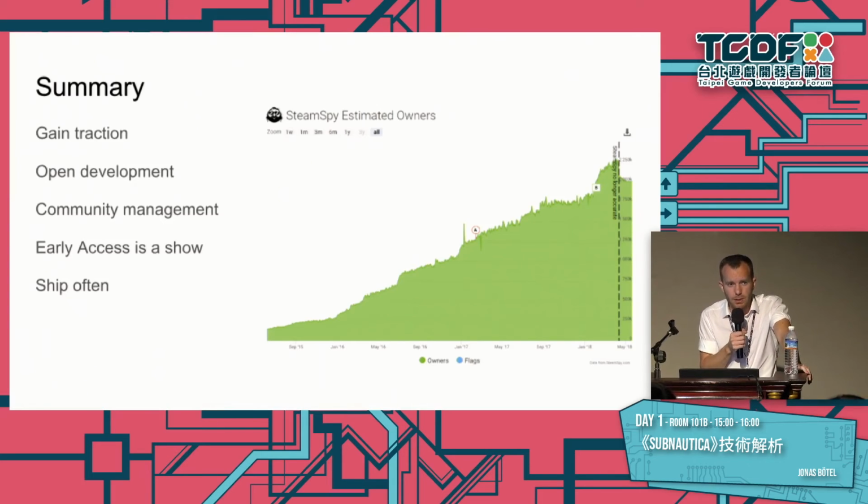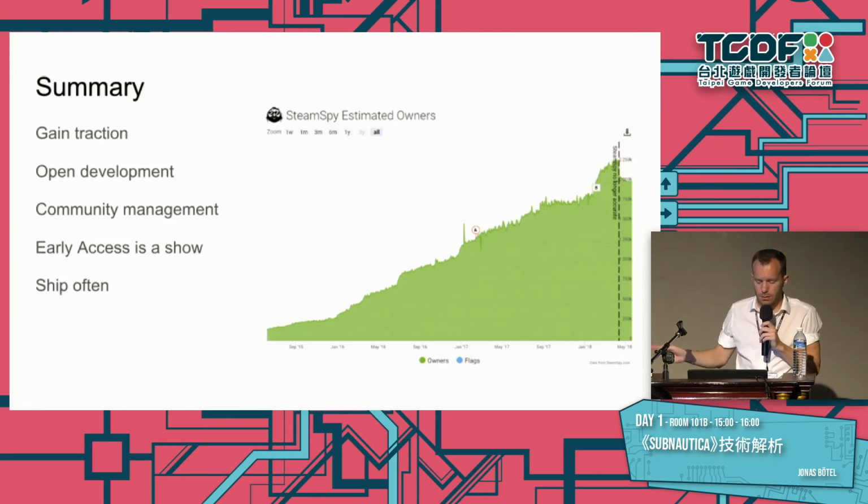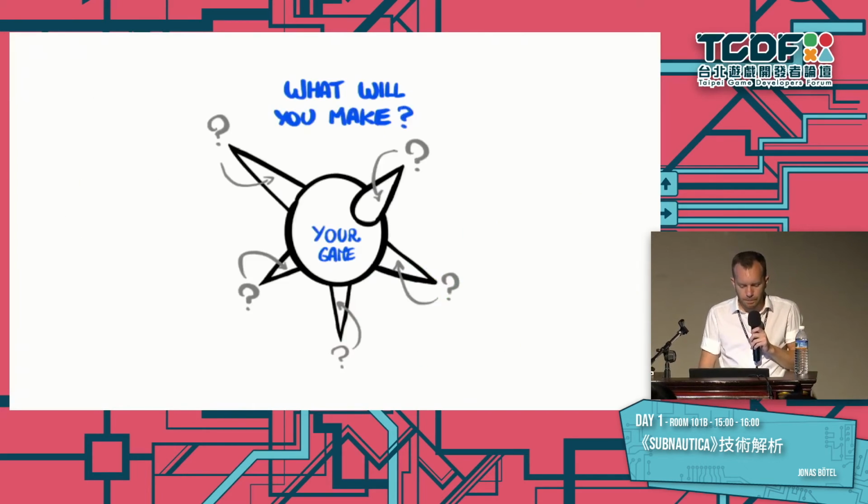And you will face backlash. There will be a lot of people angry at you, so you need to have this community to support you and talk to those people, because you cannot talk to those people, right? You are biased, so have someone else talk to them for you. And then finally, just ship as often as you can, as often as you can.